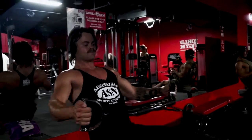So for the third shoulder exercise, we're moving on to a rear delt row. Now, JPG, he does it anywhere between 8 to 12 reps, so that's what we're going to be doing as well.